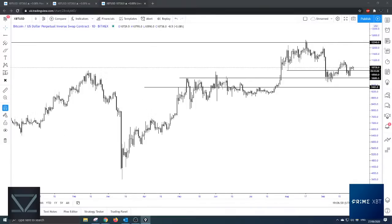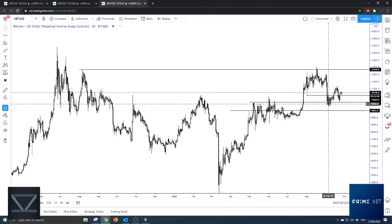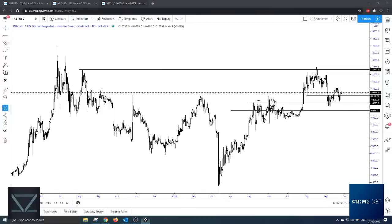Okay, without going into too much detail, I'll do it simply first. I accept the fact that this is a massive support level. This was a huge consolidation. We're getting a retest off of that. But at the same time, this is a big resistance level. So for me, we are within here really. Obviously we can get smaller, tighter ranges like here and then here, but for now, we're within here.